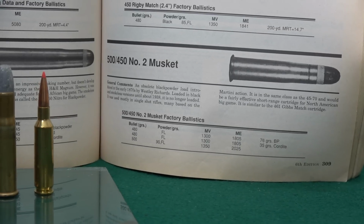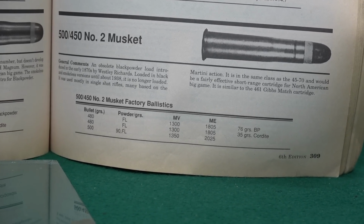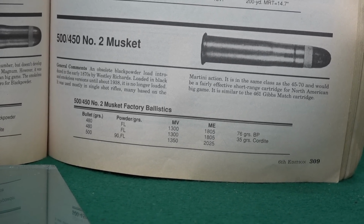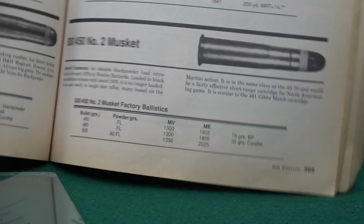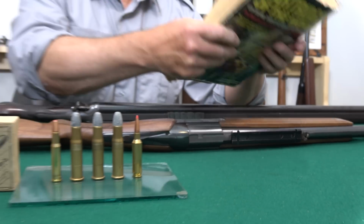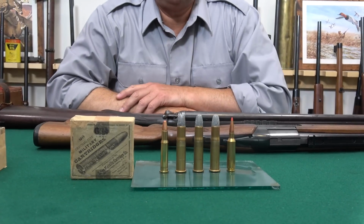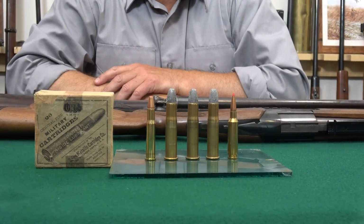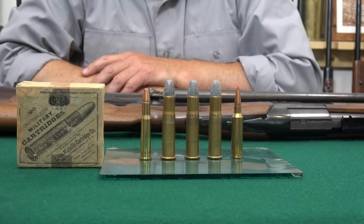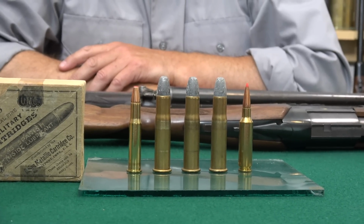I think it's in all the editions. That's what the original chambering was for. And in power, it's about like a 45-70. We probably captured that. And for comparison, I put a 30-30 round, that would be to your left, and I put a 6.5 Creedmoor on the other side. These are big lumbering bullets.